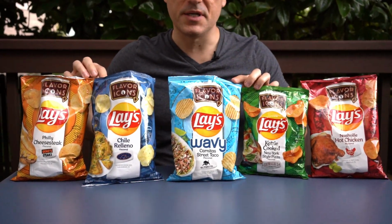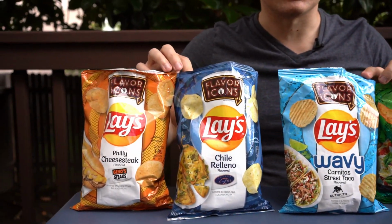And as promised, we are finally taking a look at all 5 flavors of the Lay's Flavor Icon potato chips. These are the 5 limited edition flavors of Lay's for the year. So Ryan, why don't you come in and take a peek? Here's what they all look like.